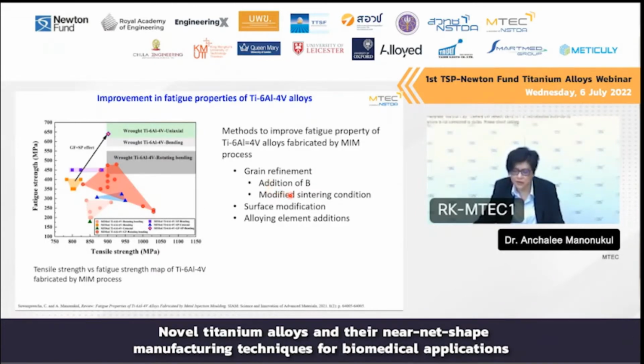Normally titanium 64 we sinter at about 1150 degrees Celsius for 2 hours, which is in the alpha phase region. But if we sinter them at a lower temperature, about 900 degrees Celsius, for a longer time, like 12 or 24 hours, we can control the grain size to be much smaller. Another way of increasing the fatigue properties is surface modification. Fine shot peening can increase the fatigue property as well.